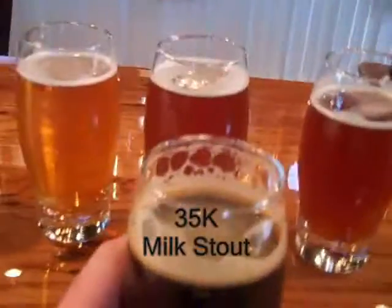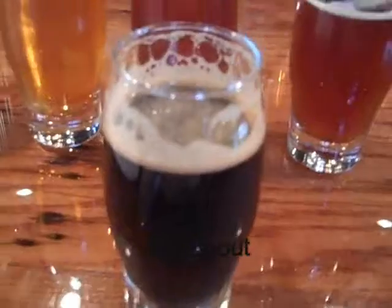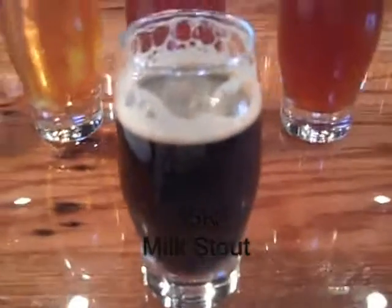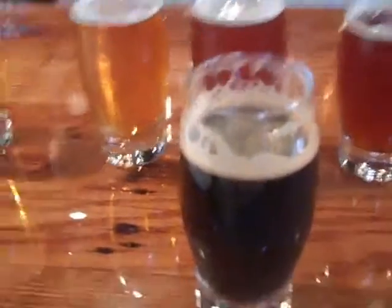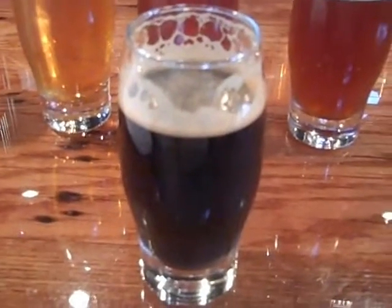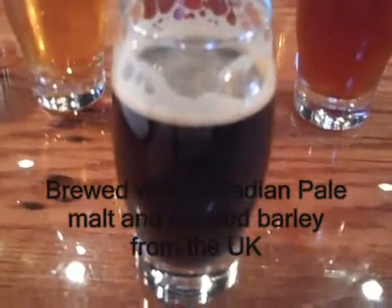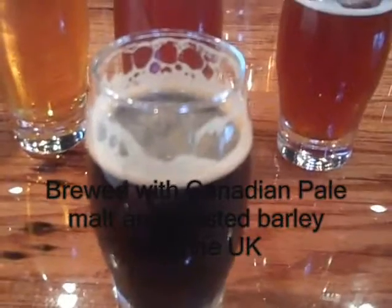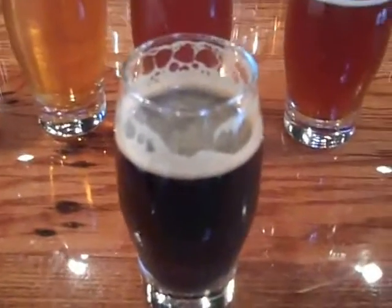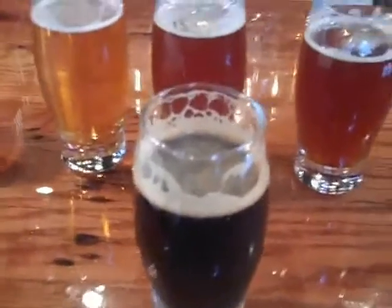The 35K. 35K is a milk stout. It's called 35K because we entered a similar beer to this in a yeast competition and won $35,000 for it. About the only money competition I've ever seen in my life, but we ended up winning it, so that's cool. So we brought a similar recipe here. Milk stout is called a milk stout because of the addition of lactose, and lactose just provides some extra body and sweetness in this beer.